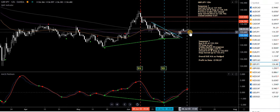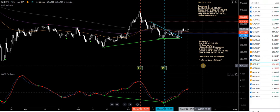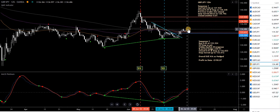So my stop was below. The stop on the buy was below the entry level. All I've done is moved it up above the entry level, so I can't lose on the second part of that buy trade. I'm still in a sell trade with a stop in play. So I'm locking in a profit at the moment, so I can't lose anything there. Just waiting on a new sell signal, something along those lines.